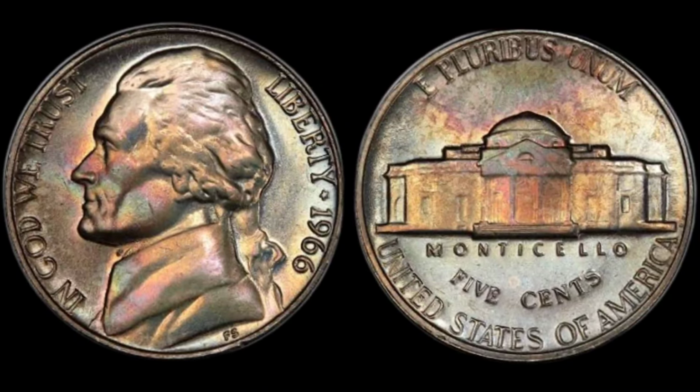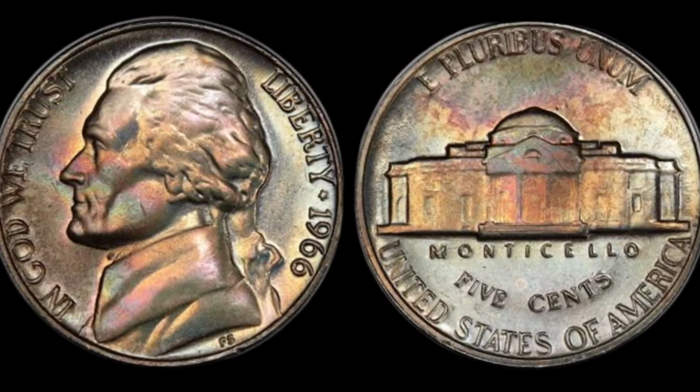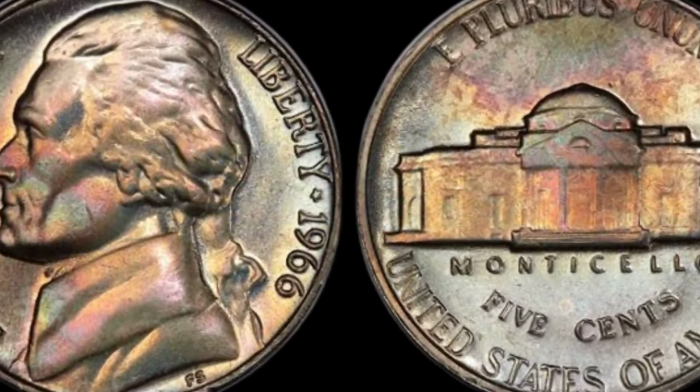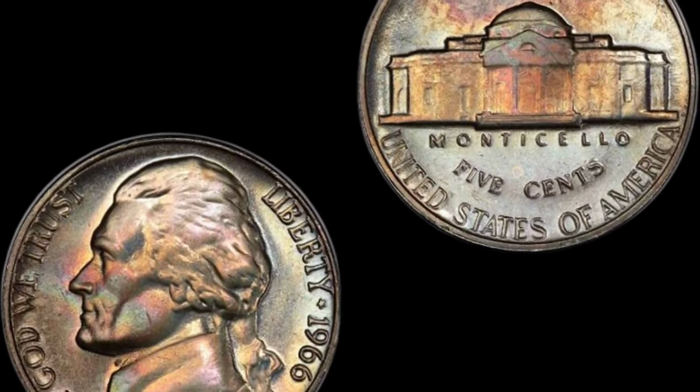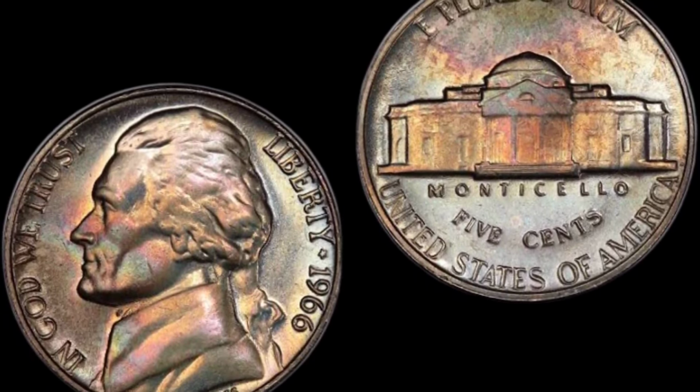So there you have it, the incredible story of the 1966 Jefferson nickel that's worth $1.7 million. It's amazing to think that something as small as a nickel can hold such massive value.